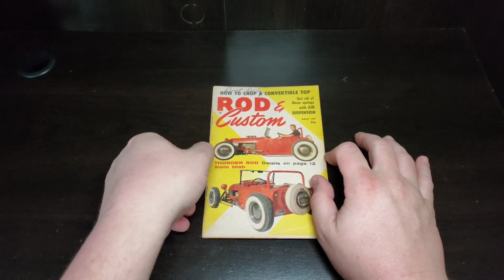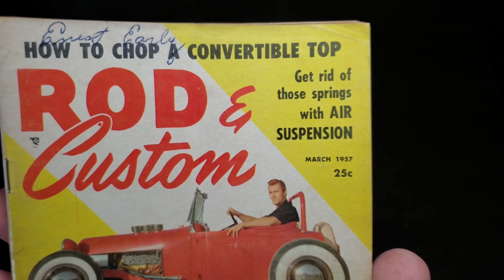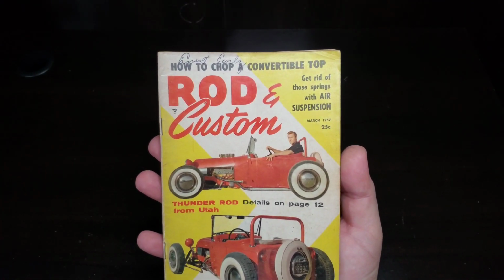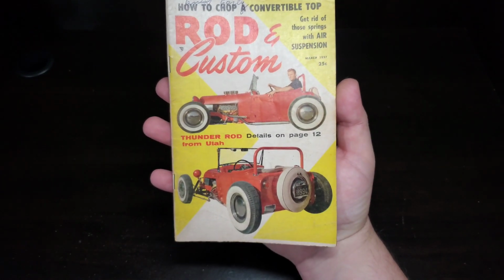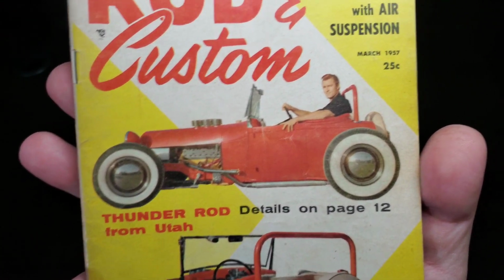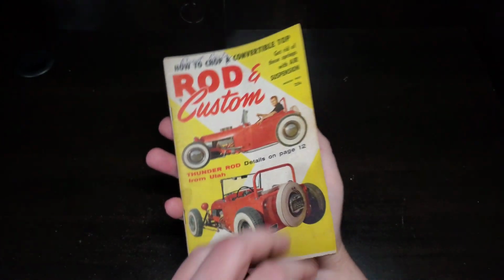Here we are with our Rod and Custom and jumping back in time 67 years to March of 1957. Got a little how to chop a convertible top, get rid of those springs with air suspension, and a cover car of the Thunder Rod from Utah. Looking speedy in that bright red paint. We'll see more of that in a minute.